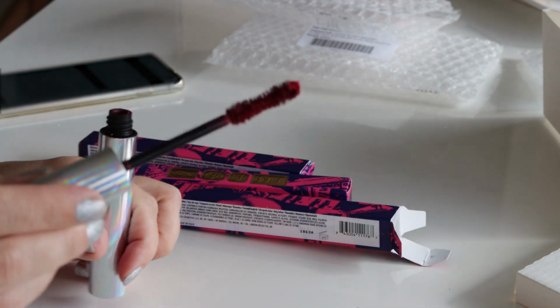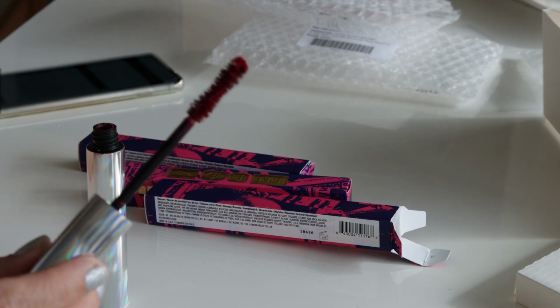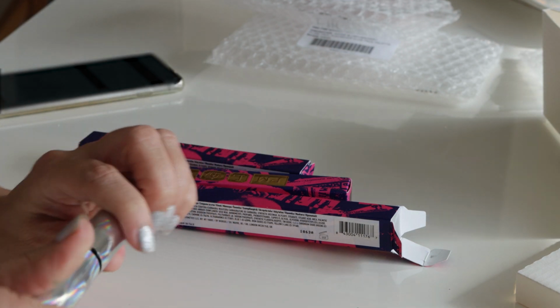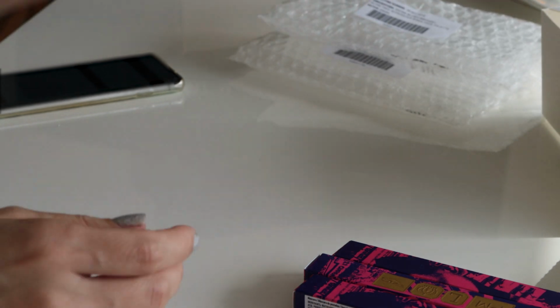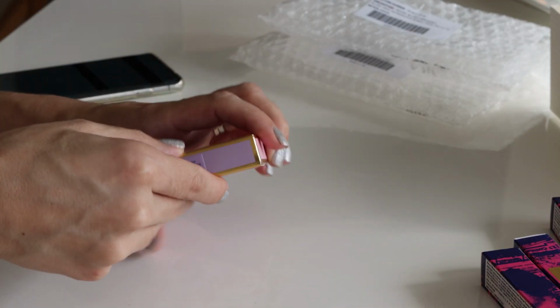Next one that we have is this red mascara. Honestly, at the moment, I'm not sure if I love this or what. Not too excited, but we'll see what we can do with this. Maybe I can do a rainbow with all of the mascaras. And last but not least was the gift that they gave with the purchase.